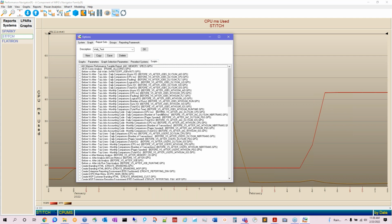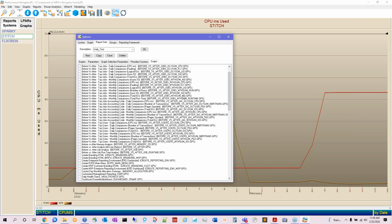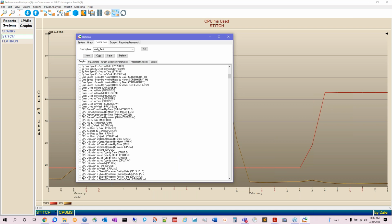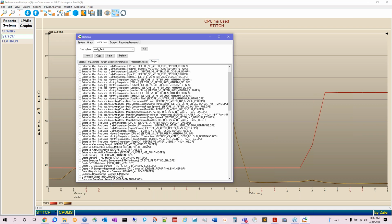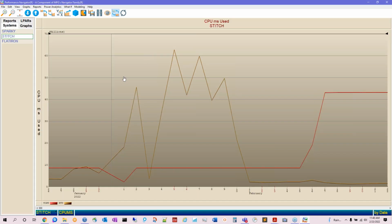And the scripts tab. This is what Randy mentioned for those Power Analytics reports. This is where these will be stored. As a note, when you're creating your report sets, you cannot have a report set that includes graphs and scripts. You have to either have a report set for one or the other. So now, once you're done completing your report set, you'll go ahead and hit save, and then OK to exit out.